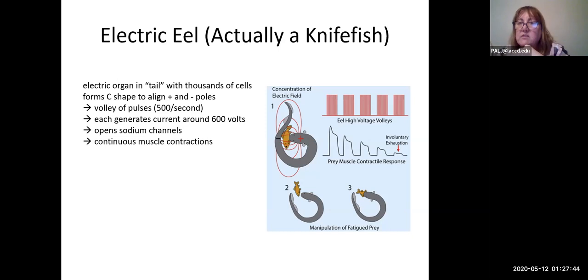Only it's much faster, 500 pulses per second, okay? And so what's happening, it's opening sodium channels, causing continuous muscle contractions. And so when you look at the little prey, if you look at the graph on the right, in the red, that's showing you the voltage. So just imagine there's 500 of those in a second. And on the bottom is showing what's happened to the muscle. So the sodium channels on the poor little dying fishies are being opened. So sodium goes through and basically you get to that exhaustion period pretty quickly. And then that fish becomes the eel's meal.